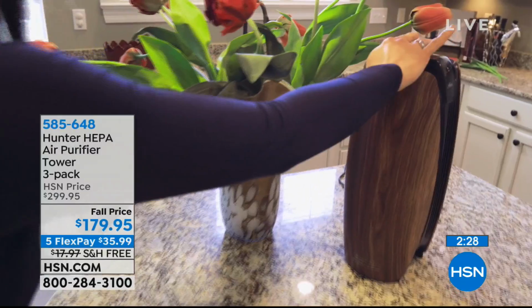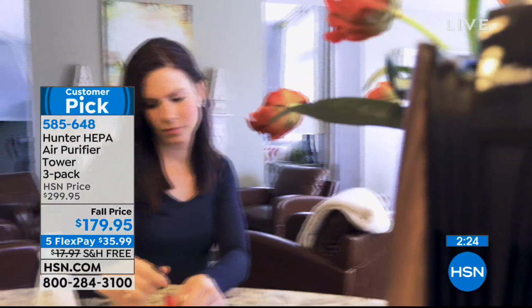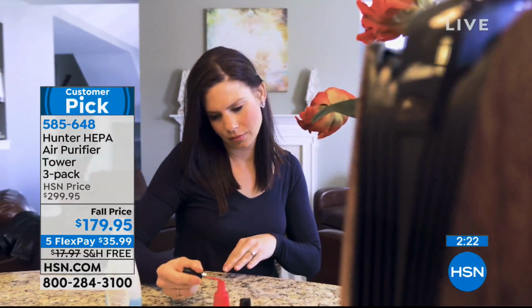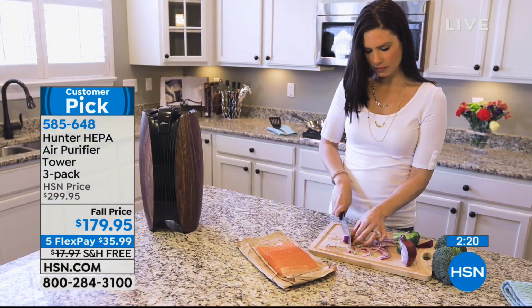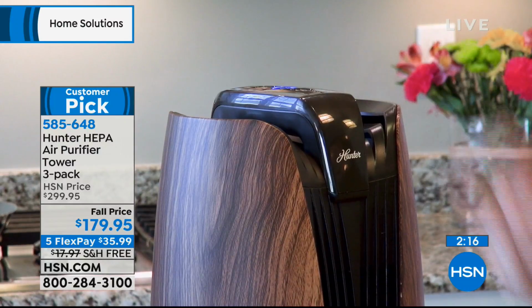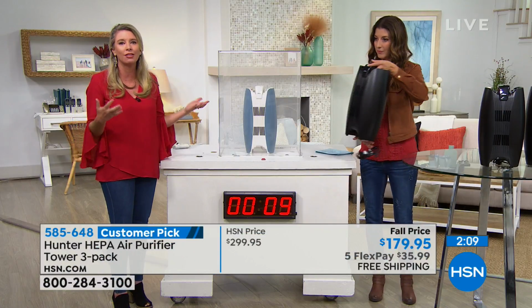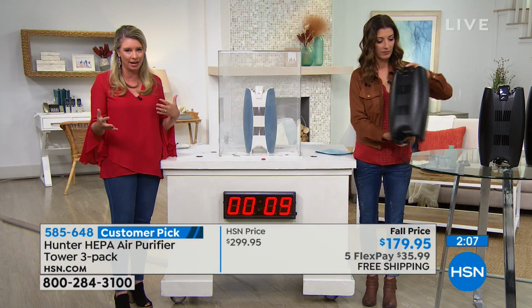And then how big of a room does this handle? So these are medium-sized units, okay? But that doesn't mean you can't put it in a large room. It only means that when you have it in a smaller room, it's actually going to clean it more times an hour. Does it make sense? So in the bigger room, it's still going to get that room clean, but it may clean it 3 times an hour instead of 5 times an hour.